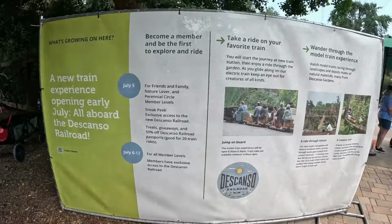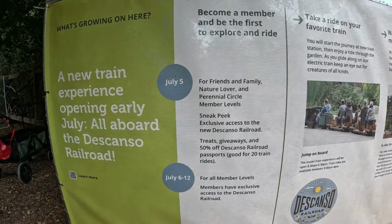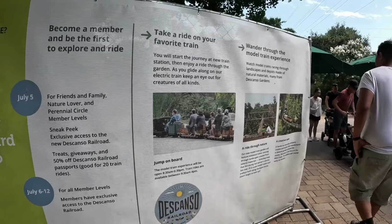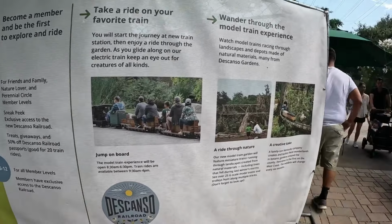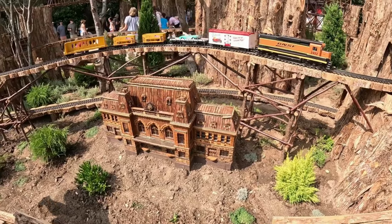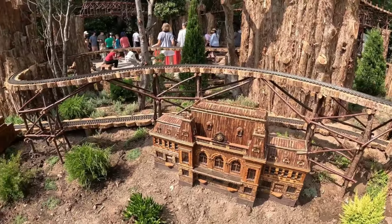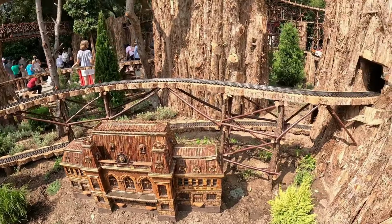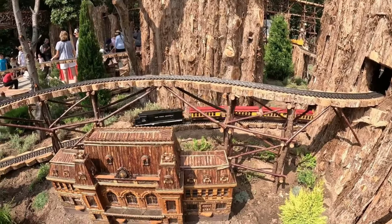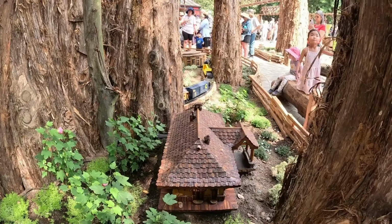Materials from the garden. What's this? Yeah, ride through nature. The new model train garden set. This is a train station, but it looks more like a hotel. There it goes. I'll give you your toy. You guys can hold your toy as you get back to the cellar, okay? Train just left the station.